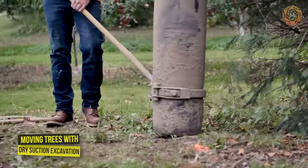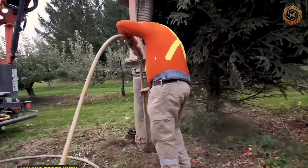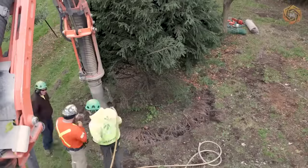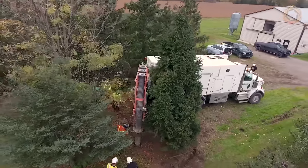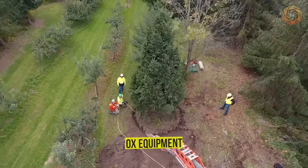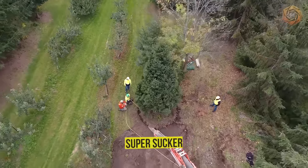Have you ever heard of moving trees using the dry suction method? If not, then look closely. Just two companies were tasked with digging up an adult tree in time for the Christmas season using a dry suction excavator provided by Ocie Equipment and operated by Super Sucker.